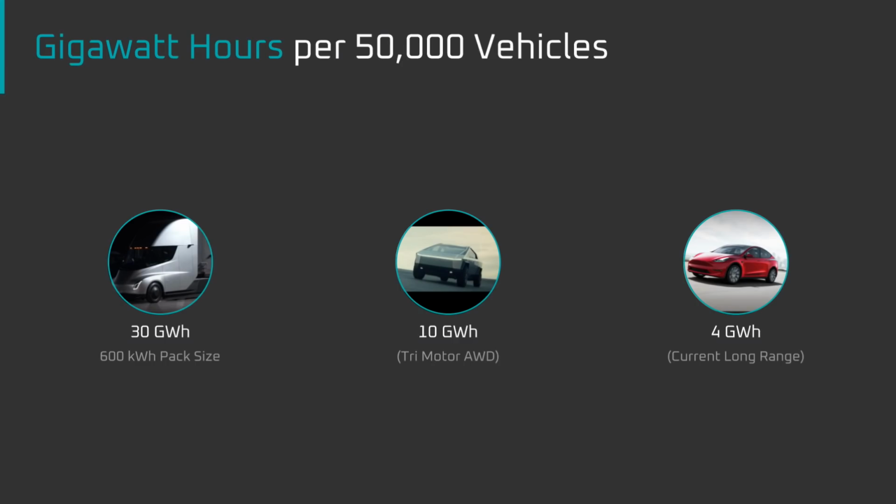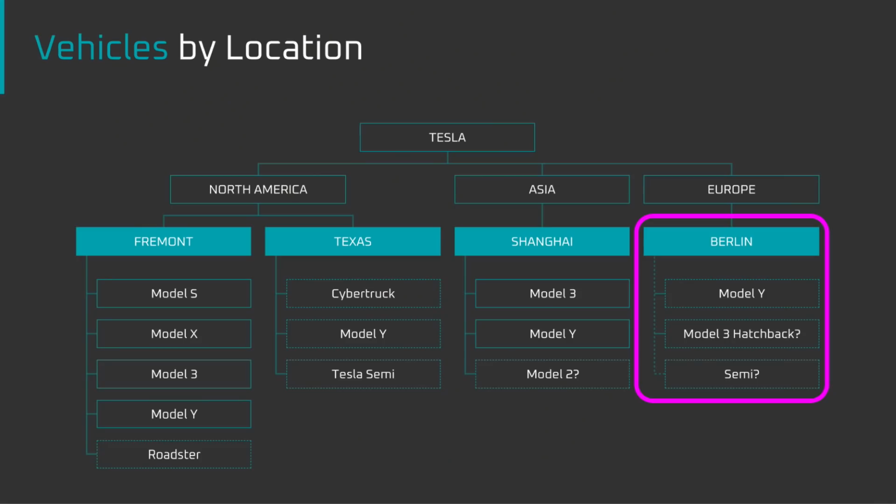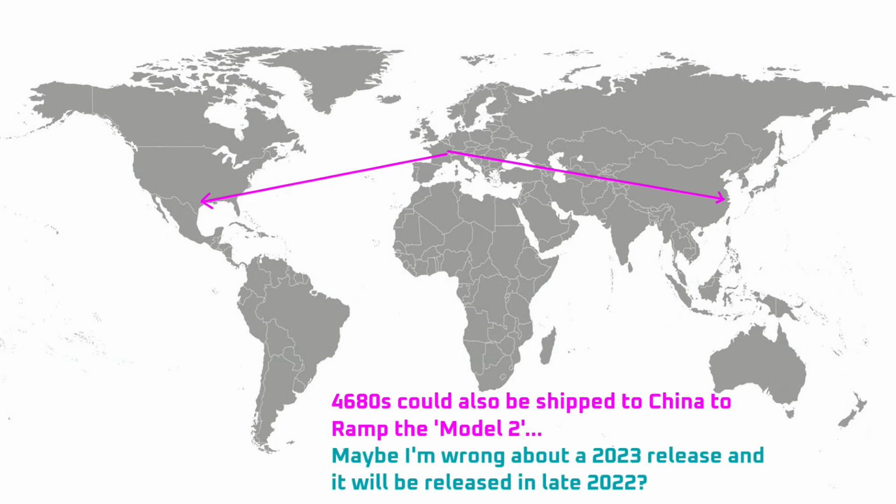The Semi will be able to soak up at least 30 gigawatt hours of cell production at a rate of just 50,000 vehicles a year. The higher trim versions of the Cybertruck will use roughly 10 gigawatt hours of cells per year for 50,000 vehicles. This is compared to about 4 gigawatt hours of cells to make 50,000 vehicles for the Model Y. In other words, the Semi and Cybertruck in Austin will be like a Sarlacc pit for the battery cells, eventually swallowing up several hundred gigawatt hours of cell production without breaking a sweat. It's unclear at this point what all the cells at Berlin will be used for, but initially some could be shipped to Austin while Berlin ramps new vehicle lines.